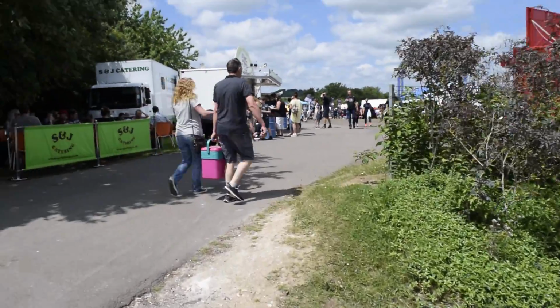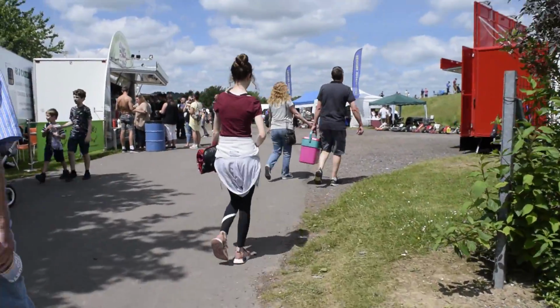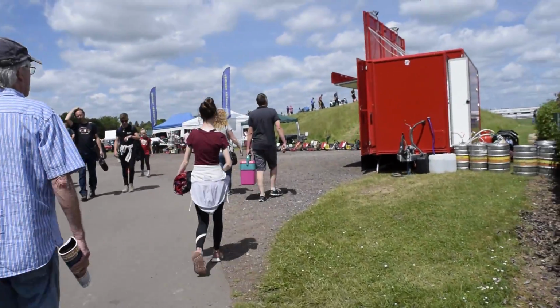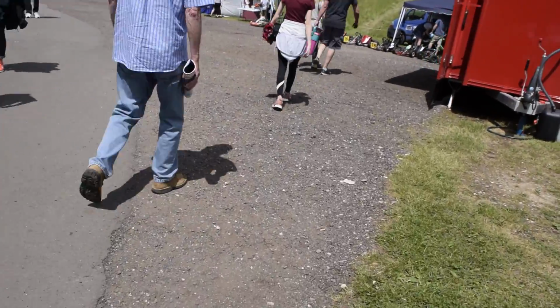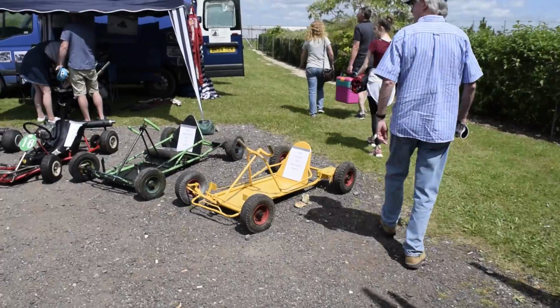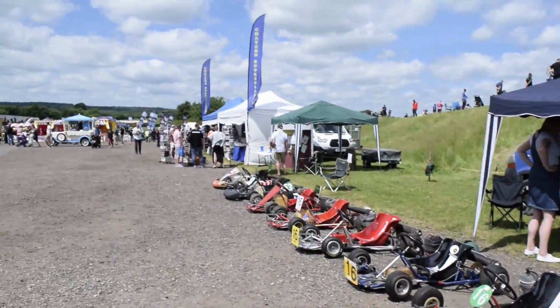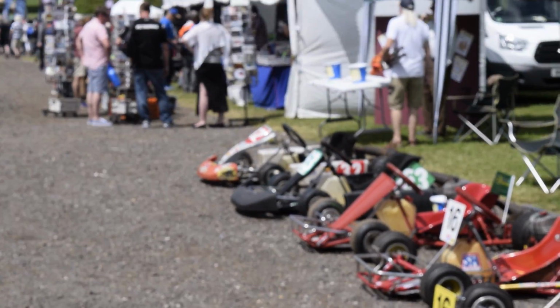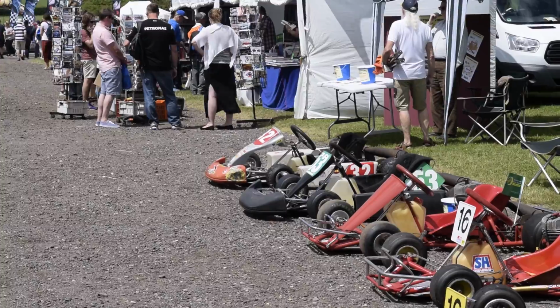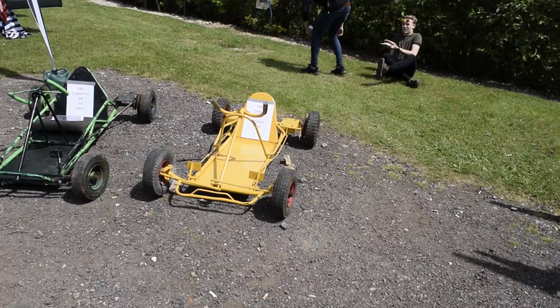Sunny day here. It's a lovely change compared to what we had recently with all these thunderstorms and lightning, etc. Over in this little section we pretty much got the progression of the go-kart. So we've got 1960s all the way through to 2001 at that end. Ta-da. So here we've got a 1960 car.